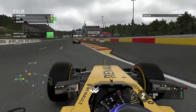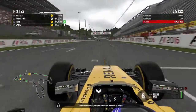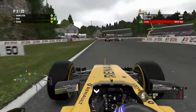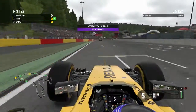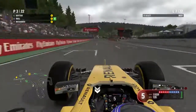I mean, he was pitting anyway. So here we go. It's Bottas, Hamilton, then myself, and Carlos Sainz in Toro Rosso up in 4th position, having a fantastic start to the race, picking his way through the carnage. And it's just going to be like a lottery of fastest laps here. There we go, a 2:24 for Verstappen there. But of course, those aren't racing laps. Here we go, lap 7.